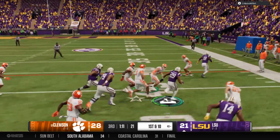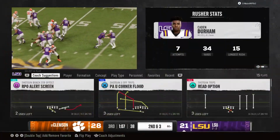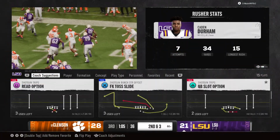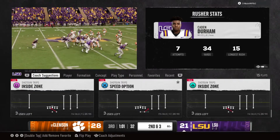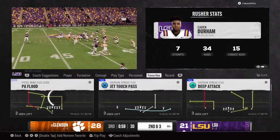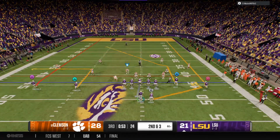Looking for room. It's Durham. A 7-yard pickup. It'll be 2nd and 3. Yeah, this coaching staff, they're getting this offensive line lathered up and into a rhythm now. They're letting them drive off the ball on 1st down on these running plays, and they're getting chunks of yardage. They can really be aggressive after that last play.